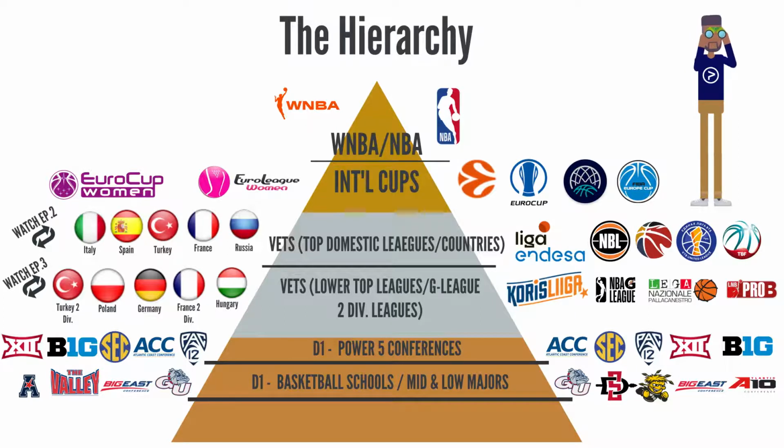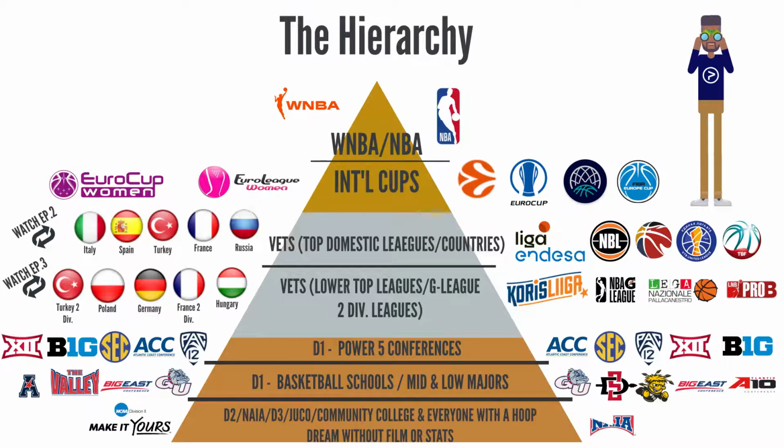And at the bottom, you got the D2, NAIA, D3, JUCO, community college, and everybody that tries to think they can hoop and want to try this professional job out without film or stats or without a resume. Now, I'm not saying for the folks at the bottom it's going to be impossible, but it for sure ain't going to be easy. So make sure you're willing to sacrifice, make sure you're willing to have your game ready and right for that opportunity, and make sure you keep giving yourself as much exposure as you can.